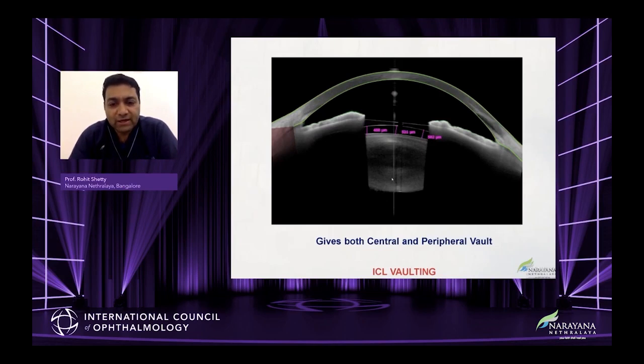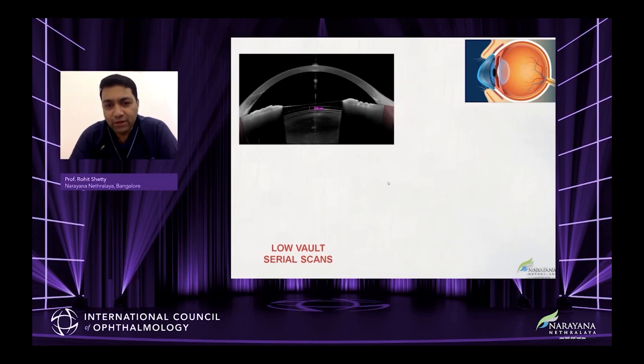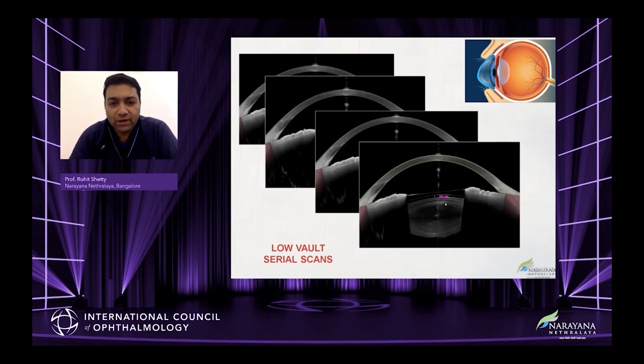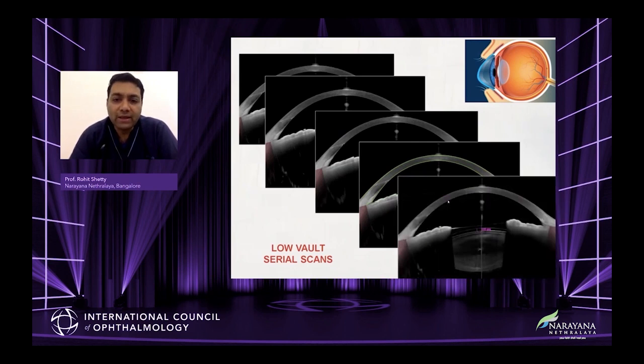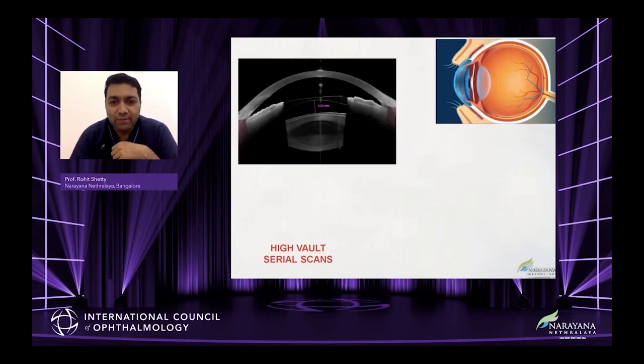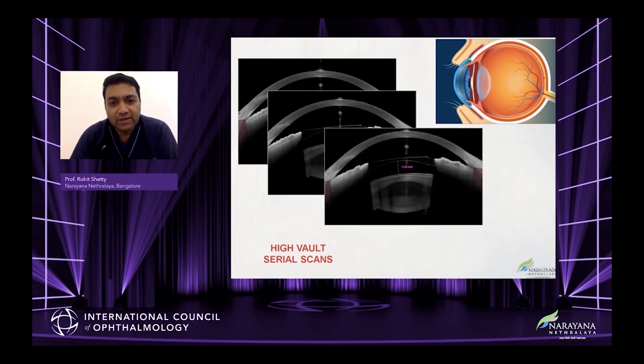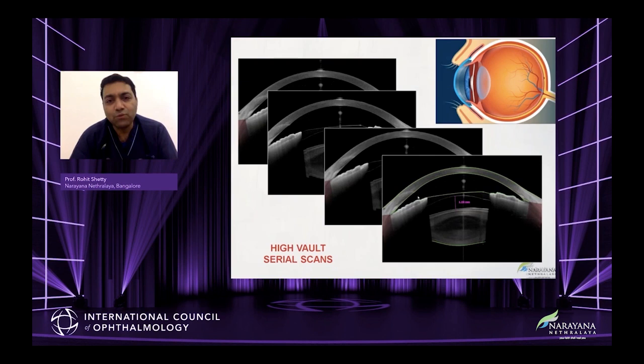This is post ICL, the ICL vaulting which we have been using, and it's a case of low lens vault, and how it has an impact on the lens can be determined, and whether you need to exchange the lens or position it better can be decided based on these scans. These are high lens vaults. Again, you can see the change in the angle out here, and the amount of distance from the capsule, and how the lens changes, beautifully demonstrated in one go.